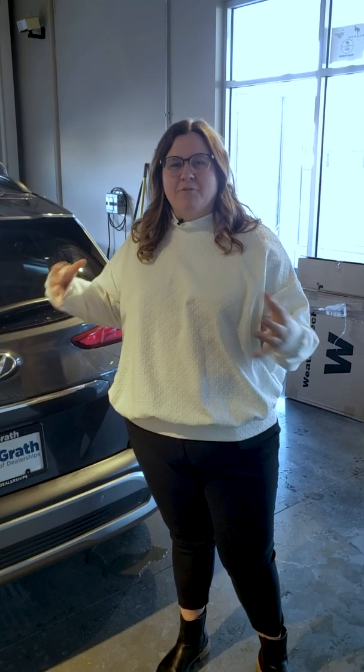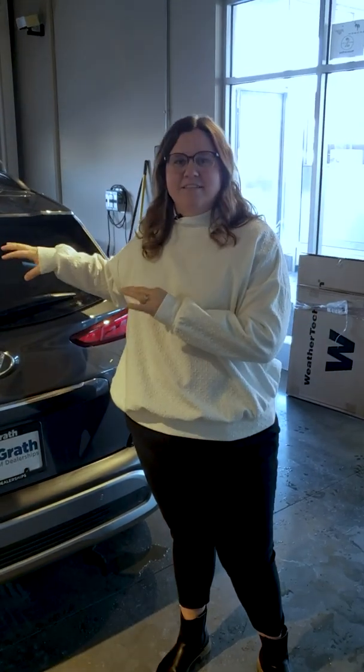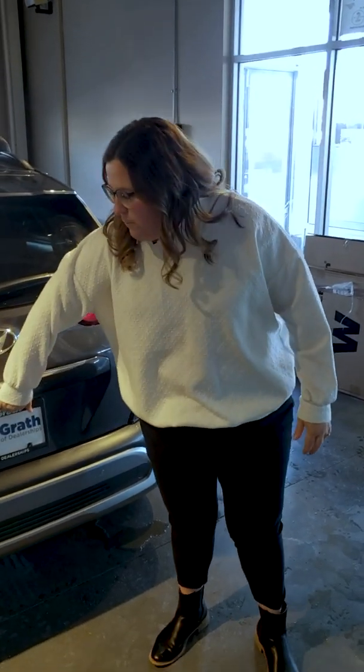All right, so one thing that I really like about this is it feels kind of like a compact SUV. It is going to have an all-wheel drive option. So if you want something more small and compact, but still feel like you need this space, I think this is a really good option. So we'll open it up.